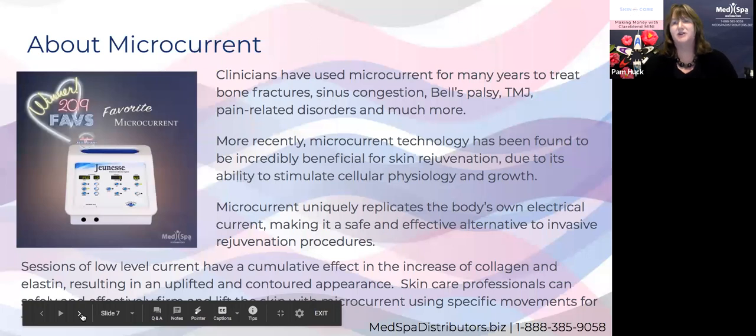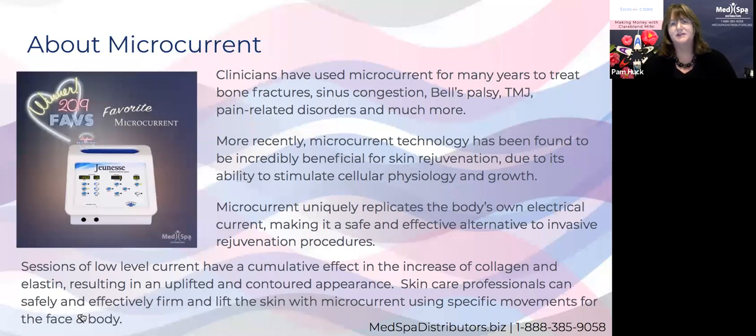Clinicians have used microcurrent for many years to treat bone fractures, sinus congestion, Bell's palsy, TMJ, pain-related disorders, and much more. More recently, microcurrent has been found to be incredibly beneficial for skin rejuvenation. That's what you're going to see as estheticians, and that's what we're going to use it for: skin rejuvenation. Microcurrent uniquely replicates the body's own electrical current, making it a safe and effective alternative to invasive rejuvenation procedures. So no downtime, doesn't hurt, just great results.